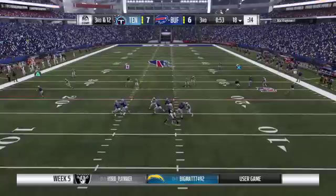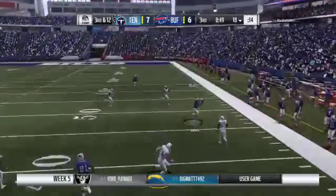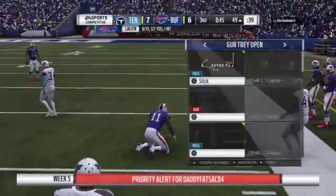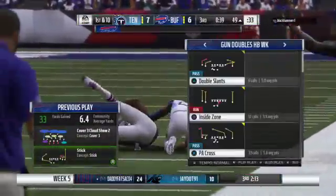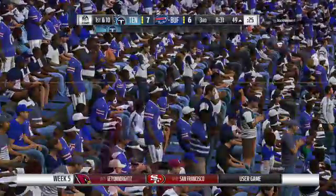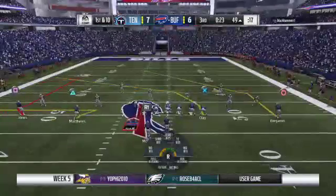Throwing is Allen on 3rd. He'll rifle this one deep right. He's got a man, complete. And he'll be taken down, but not before they work it across midfield. A very nice pickup of 33 yards. So the line of scrimmage moves all the way across the 50 now as they come up 1st and 10.